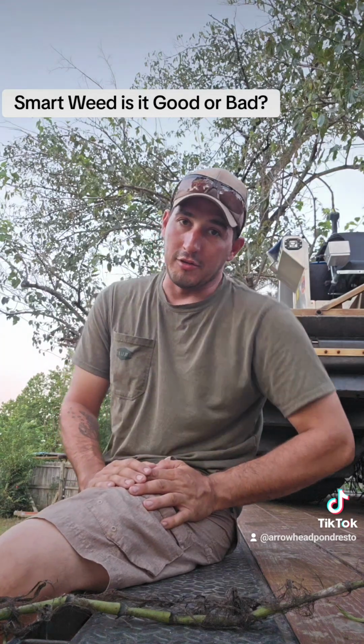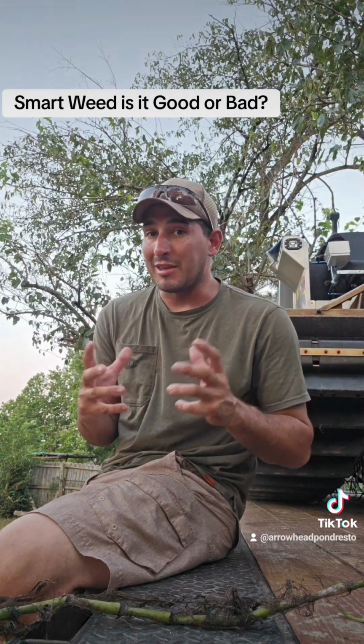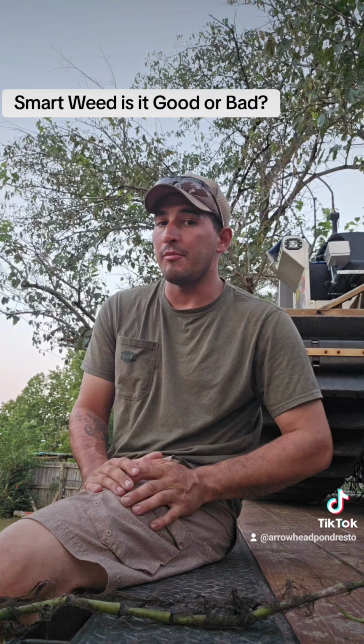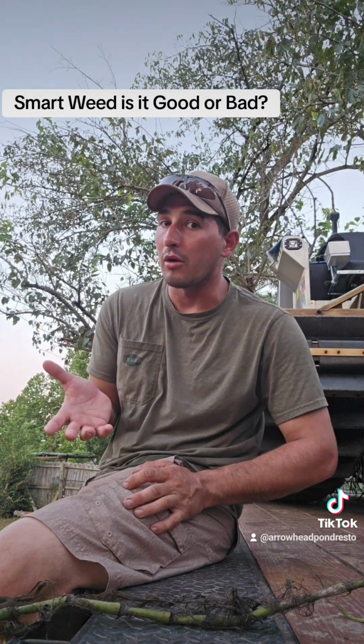It's a really good plant to use around a fishing area. It grows very dense. It can grow in floating kind of islands and floating mats, almost so dense at some point that someone of my size can slightly walk on them a little bit.